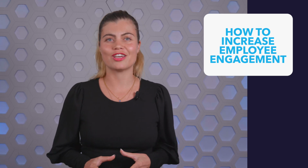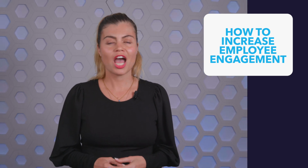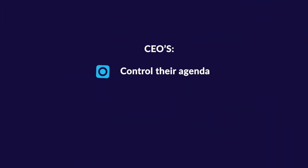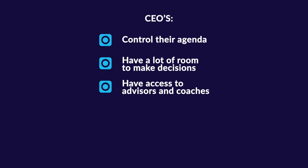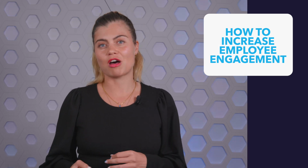Take the job of a CEO. A CEO has a lot of mental and emotional demands placed on them to run the organization. But CEOs usually do fine because they have access to many job resources. They control their agenda, they have a lot of room to make decisions, have access to advisors and coaches, have a competent leadership team, are paid very well, and so on. All these resources form a buffer against the demands of the job.